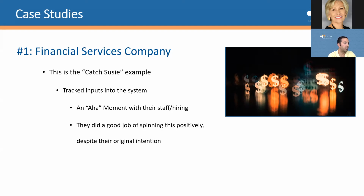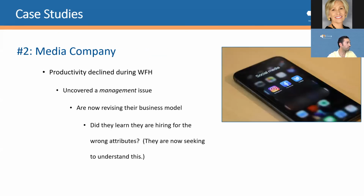So they actually pivoted well by learning this data and helped their managers better understand how to manage in this environment. And I think that's a common theme that we're going to see throughout some of the case studies, as well as in general, in terms of getting data to the people so they can change their workflow. Great.